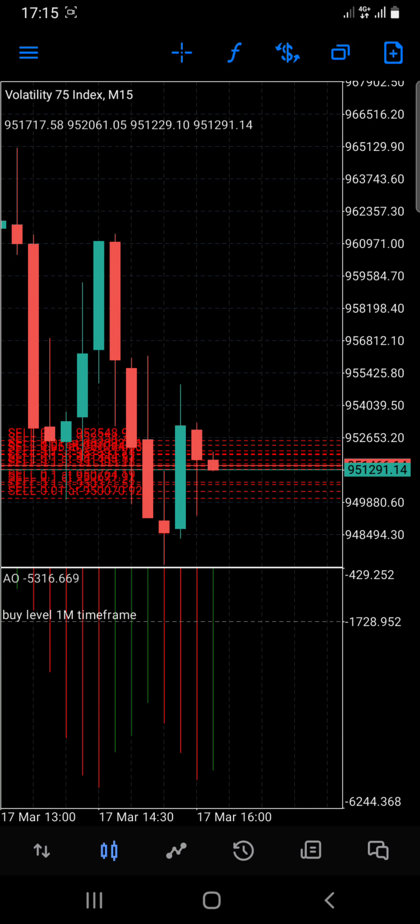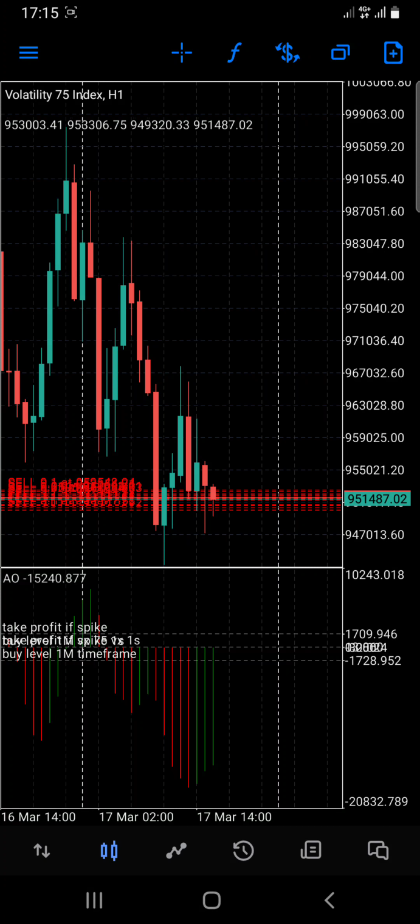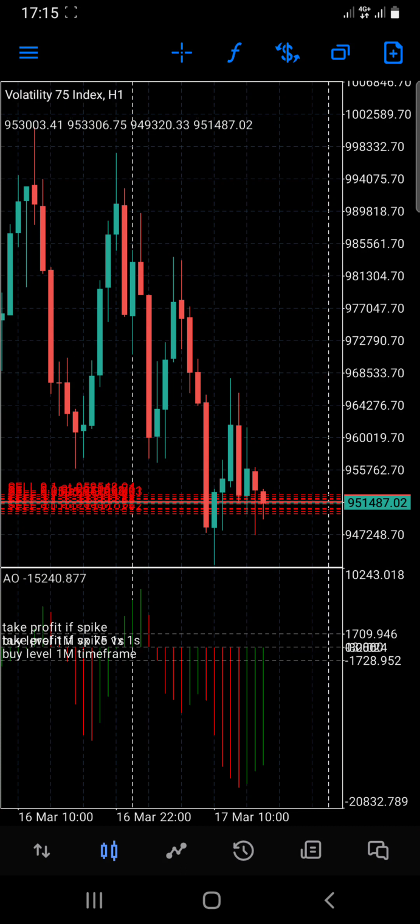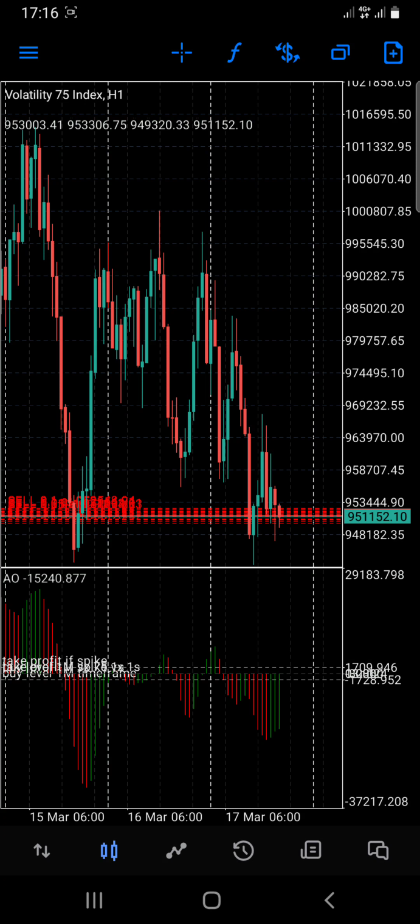You just wait. You can see all these points here are very powerful resistance areas that send the market down. Make sure you're focused on these points I'm marking here. You can see the market broke here at first. It came down. Now it tried to go back up, but this resistance is pushing it down again.